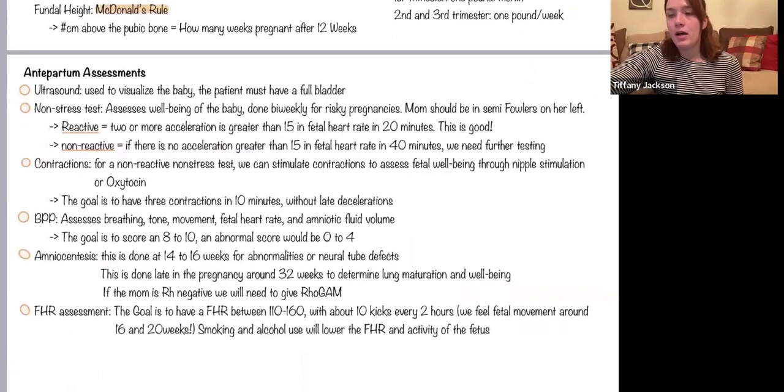For our pregnancy assessments, we're going to make sure that we do an ultrasound. It's important that the patients have a full bladder for this. We also will do a non-stress test. With a non-stress test, we are looking for reactive versus non-reactive. Usually it's not done too often, but for risky pregnancies, like moms who have had multiple miscarriages, moms of advanced maternal age, babies that might have some sort of anomaly, we're going to do this more often, okay, every other week. Mom should be in semi-Fowler's on her left for this.